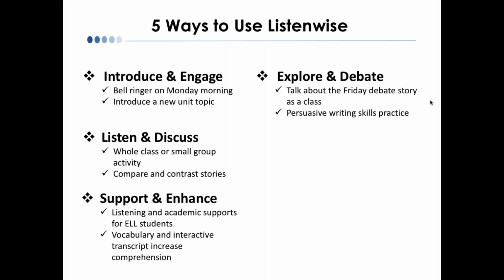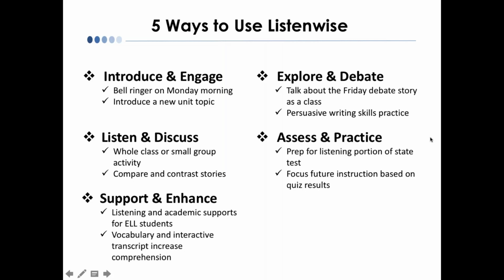And I think I mentioned before, but the debate stories posted on Friday are a great way to get students talking and thinking, and you can even work on persuasive writing skills. So you can really expand those lessons there. And then lastly, in states where listening is tested, teachers use Listenwise quizzes to prep students for the listening portion of the test. And these quiz results are really helpful to help teachers determine what listening strands need the most attention.